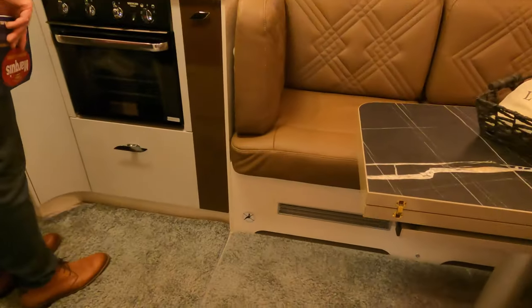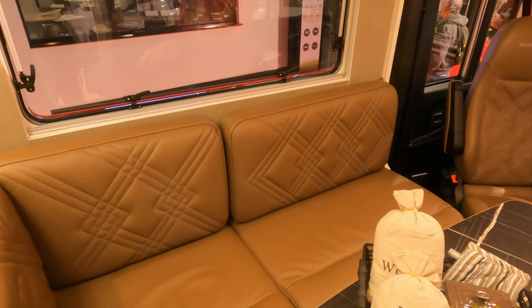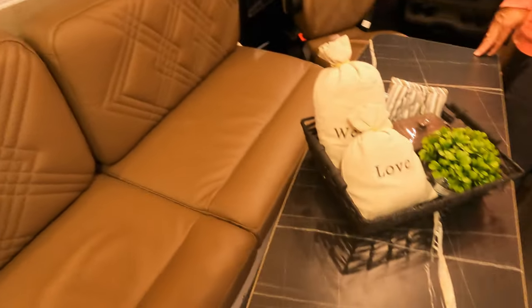Look at this. It's got a lovely big... Oh, there's loads of people in here. It's a big van, you can get lots of people in. Nice table folding out the way, so that's pretty cool. So you can actually get round it.